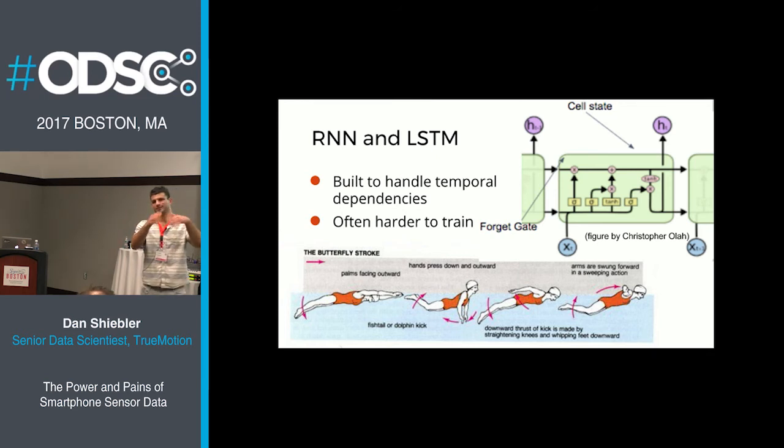They process it to update their hidden state, and then they pass along this understanding of the hidden state to the next time step, basically trying to model the progression of some unknown quantity throughout time as the sequence progresses. And these are generally harder to train and harder to use than some of the other methods, especially for something like sensor data, where you've got a lot of redundant cases.